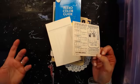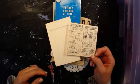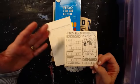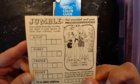Yes, I know. That's what I'm saying, Julie P., right? It's a great recycling project. And I think that's what Tara had in mind when she had us do that challenge, is recycling things. And that's what we did. And so, yeah, anybody remember the jumbles?